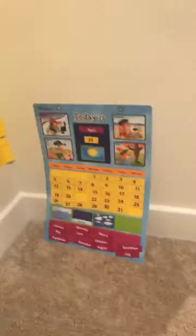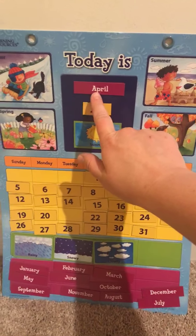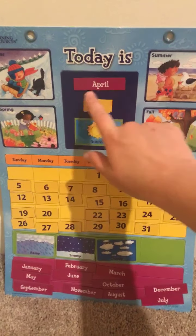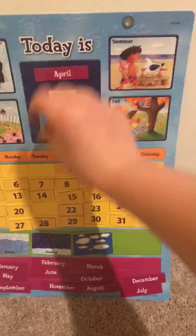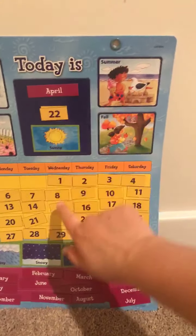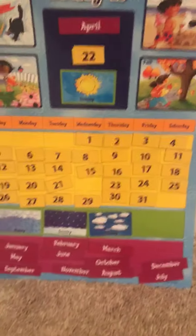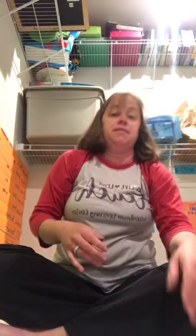Now let's do our calendar. Sorry, I get such a weight. It is still the month of April. A-P-R-I-L. April. It is not the 21st anymore. It's the 22nd. So it is Wednesday, April 22nd. And it was sunny. It was a beautiful day. I heard tomorrow's supposed to be a little rainy, but we'll see.